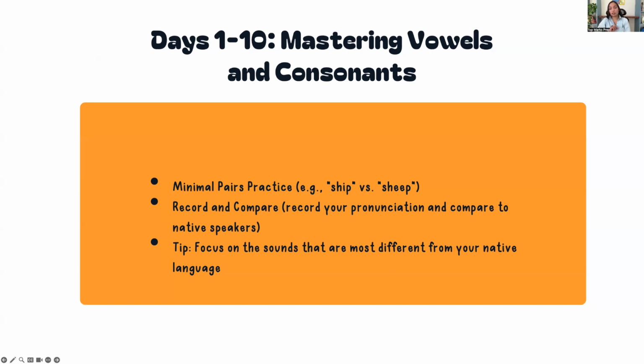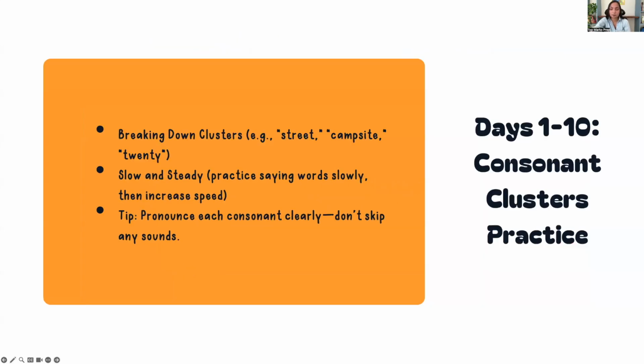Now, here's the final tip. Don't worry about trying to sound exactly like a native speaker. That's not the goal. The goal is to be understood clearly. Focus on making the sounds as clear as possible so that whoever listens to you can understand what you're saying, even if it's not perfect.